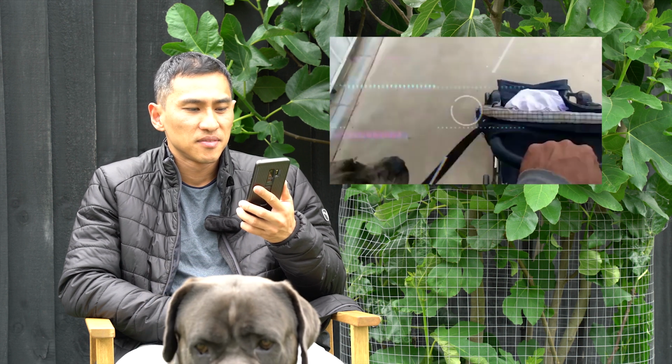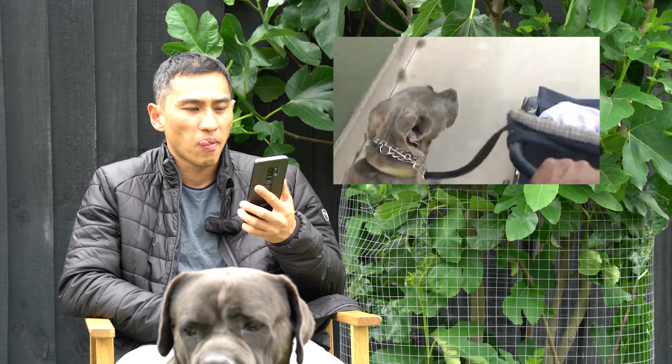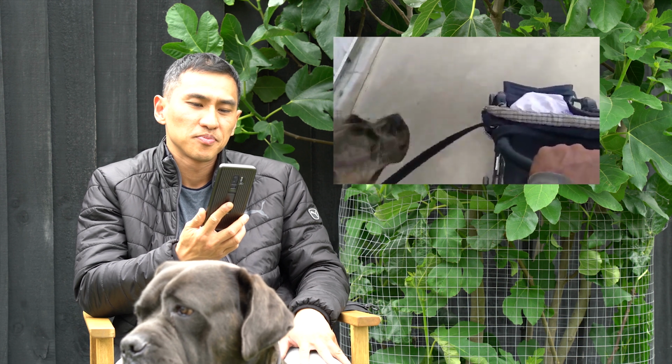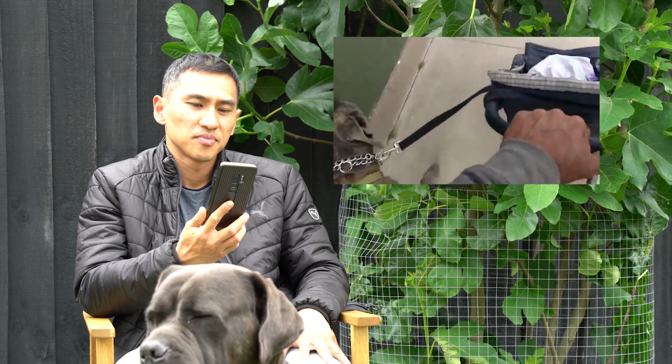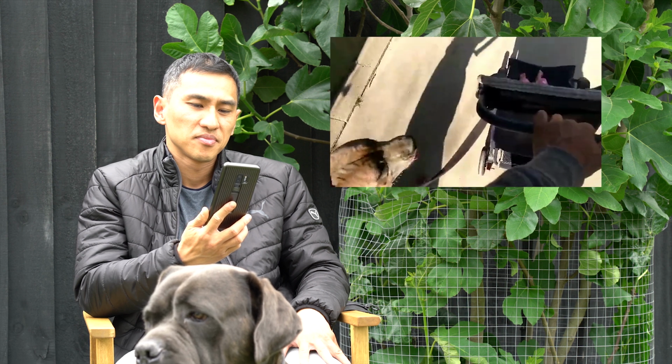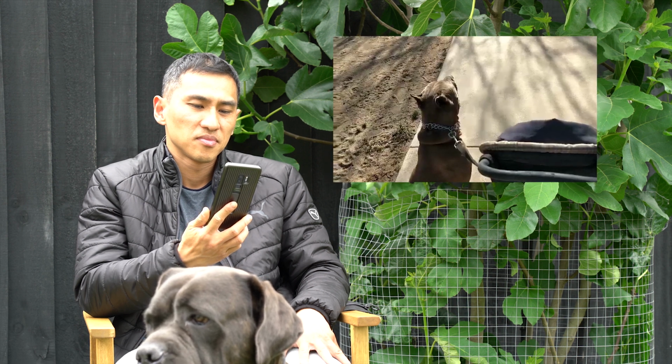Sometimes these Corsos can become a little possessive over the handler or owner and not know what's going on. Here's a new object in your arms. It's making this type of noise, and it smells a little different. So I'd like to make these dogs as comfortable as possible.